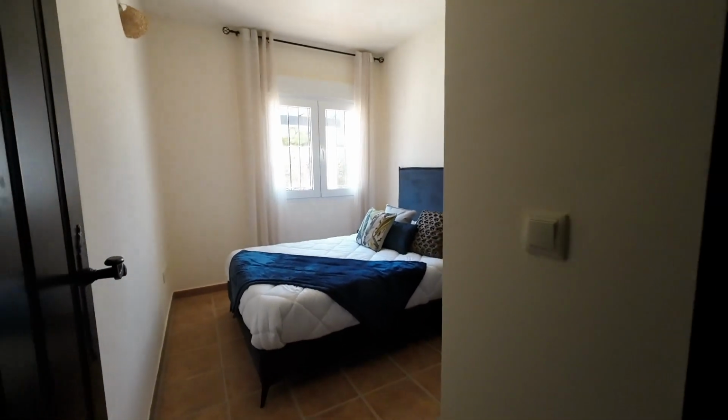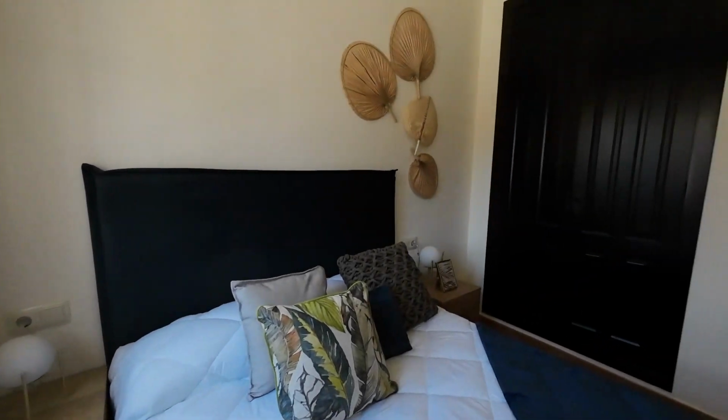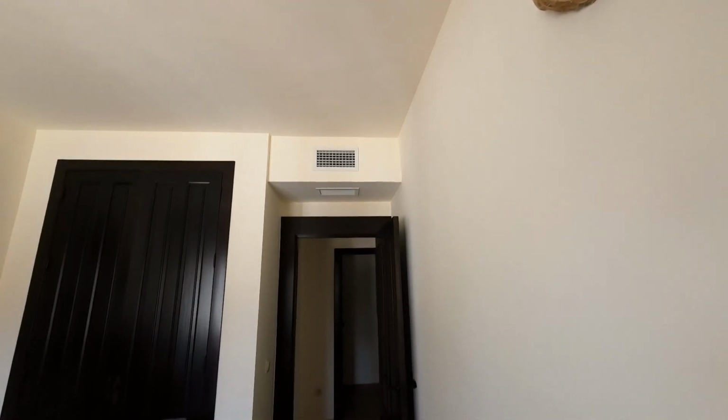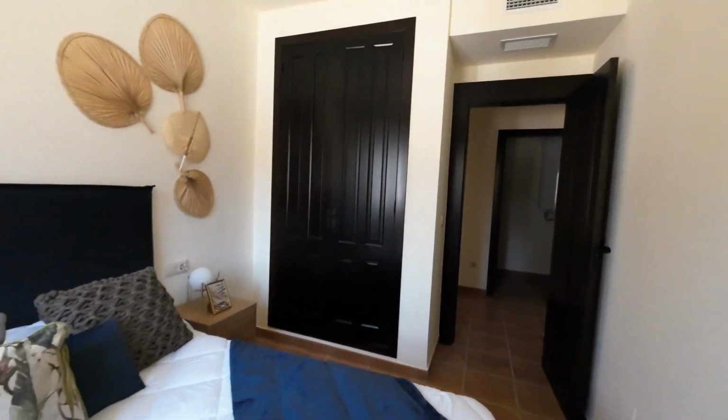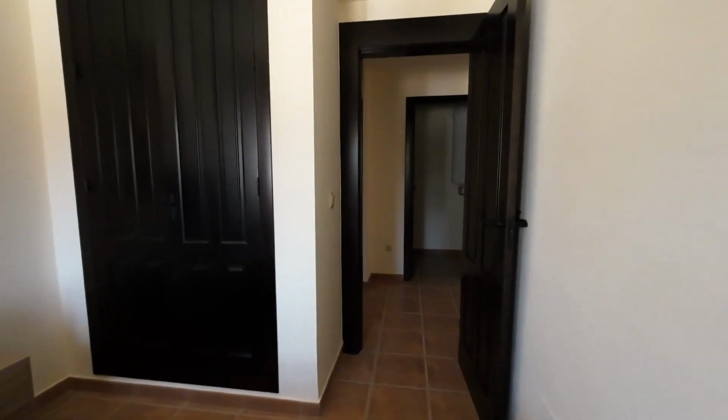Nice high ceiling. We've got another spare bedroom here. Bedroom two, we've got a double bed in here. Another window looking out. We will talk about the rear garden in a moment. Built-in wardrobes, got your aircon there. And don't forget that would also be your heating, guys. So we go back out, we're going into the master bedroom.